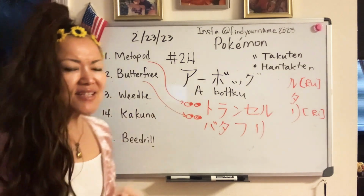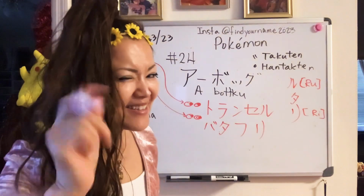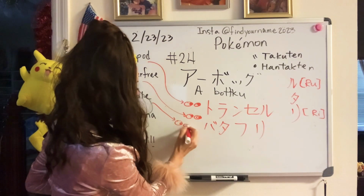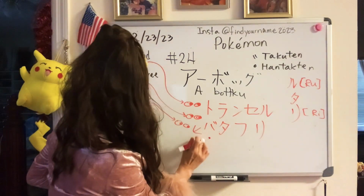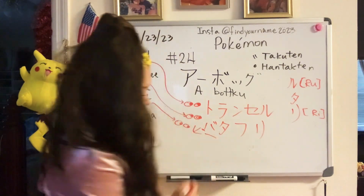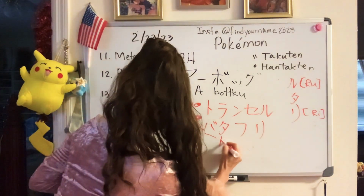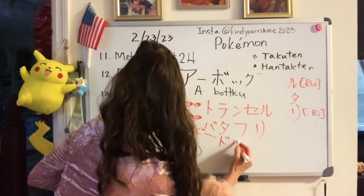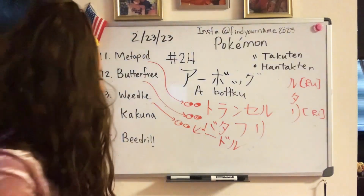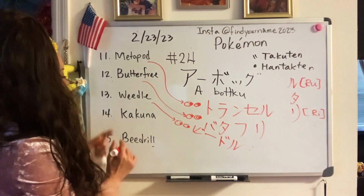Okay, let's go number 13. Weedle. How do you say Weedle in Japanese? Catalina. Got it. Bidoru. Weedle, follow the missionary's eyeball again. Bidoru. Hi with dakuten changes to bi. And doru. To with dakuten changes to do. I'm sorry. Oh no, commercial. Somebody say commercial. Bidoru.